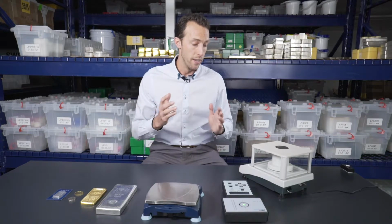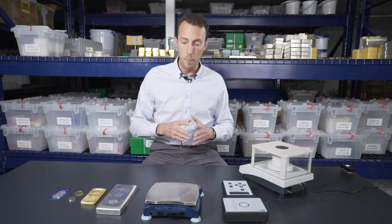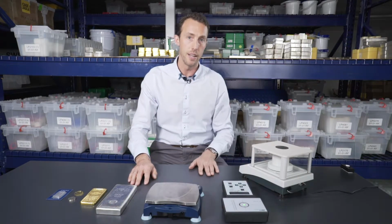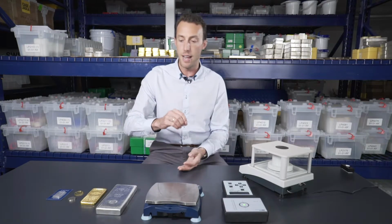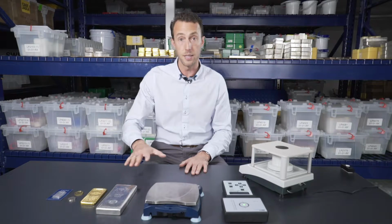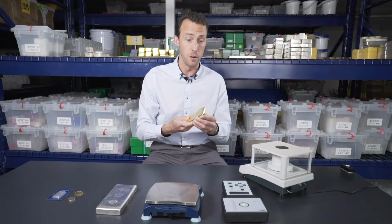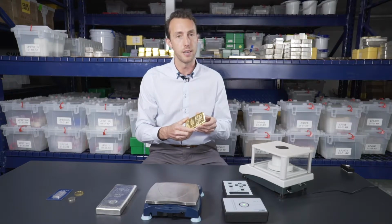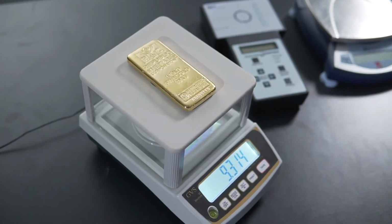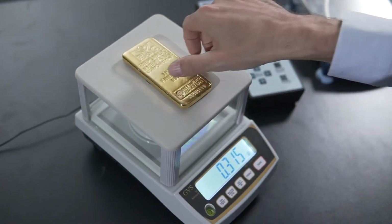Now, this device is also very handy for dealers, and it could be for you as well, because you can test thicker bars. That's one of the problems with some of these smaller devices, is that they can't necessarily test very dense or thick material. So we're going to want to go ahead and now test some bigger bars. For example, a kilo gold bar, which people are often concerned about having to melt down in the case that they want to sell them. So again, we're going to place the bar here, and we know what the expected output is. And again, it's well within the tolerance range. So we're happy with that.